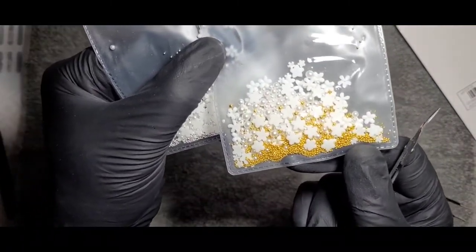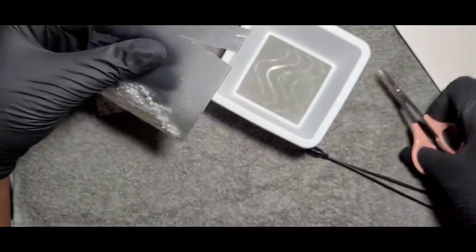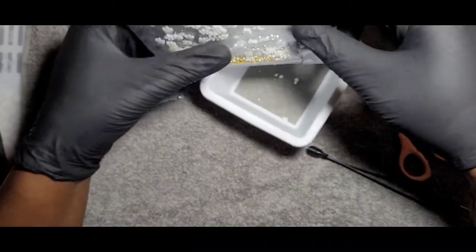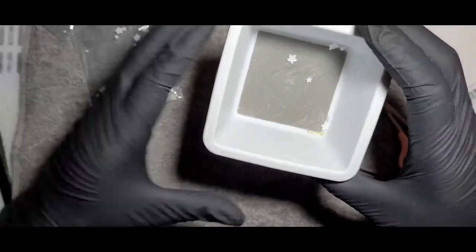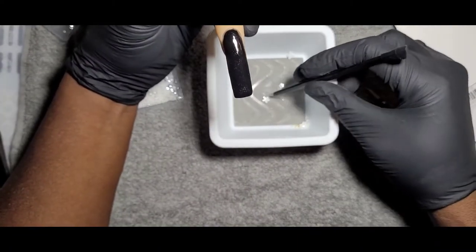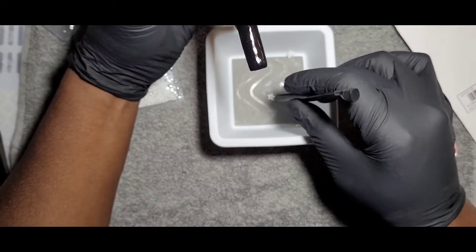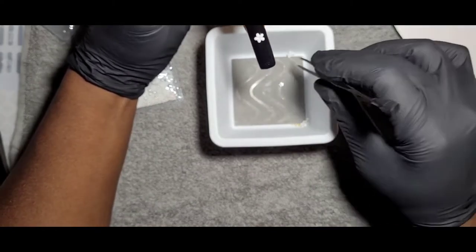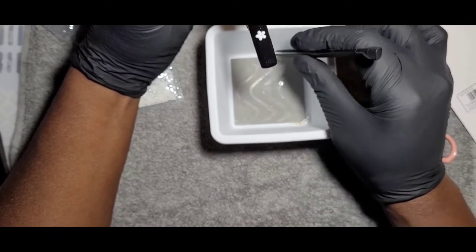Look at that. Ugh. Because I'm more of a gold girl, I'm just gonna cut a little bit open here and kind of let you guys see what I see. And we're gonna demonstrate on my little nail here, my little posable finger that I got off of Amazon. We got pearls in here. We got little gold.